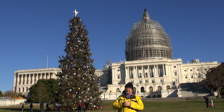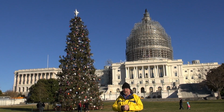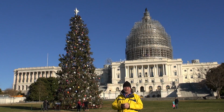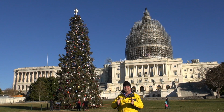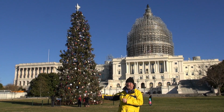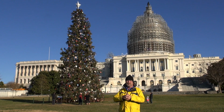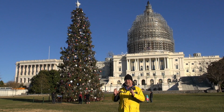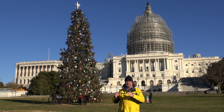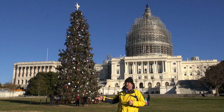I'm just here to share with you this giant 88-foot tall white spruce from the Chippewa National Forest in Cass Lake, Minnesota. This is not a permanently living planted tree here. This is one that was harvested and brought here all the way from Minnesota and set up, just like many people set up Christmas trees in their homes. They cut it, bring it home. Well, that's what this is.